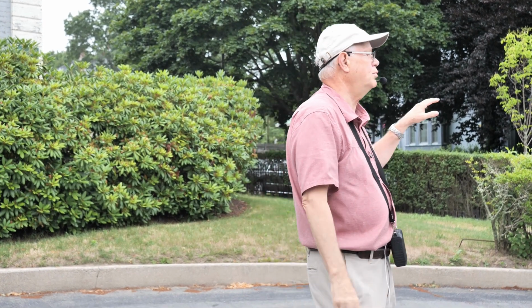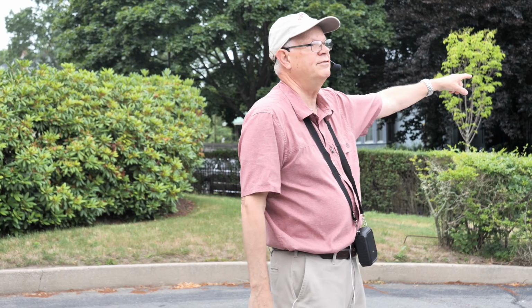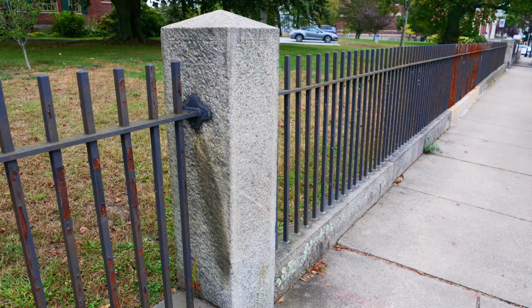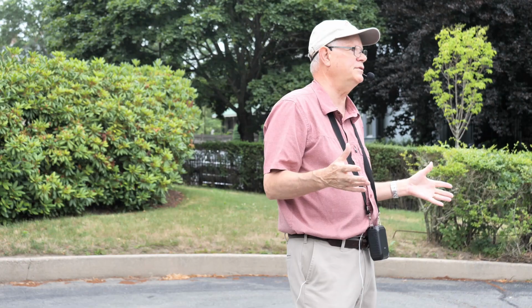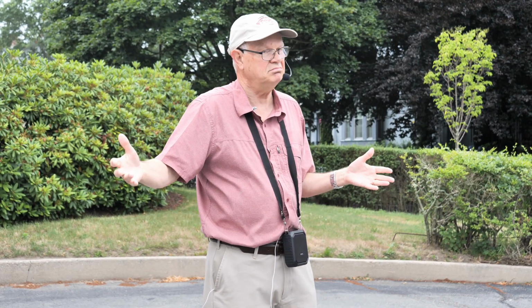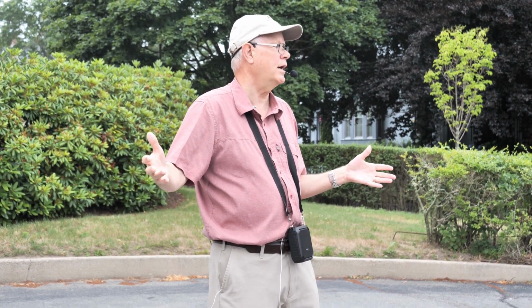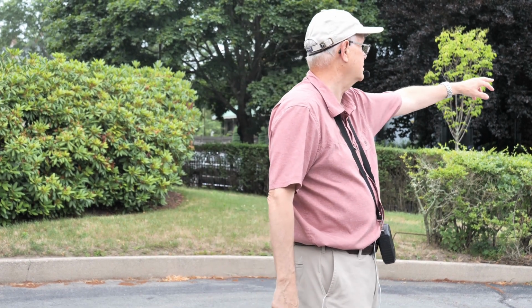Before I leave here, I do want to point out, because we're going to see a lot of it in the next few buildings, all the wrought iron fencing that's around most Victorians. If it's not there now, in a house that was built from the 1850s through the 1880s, there used to be one at one time. There'd be an iron fence around the house. And as you can see, a lot of the fencing still exists.